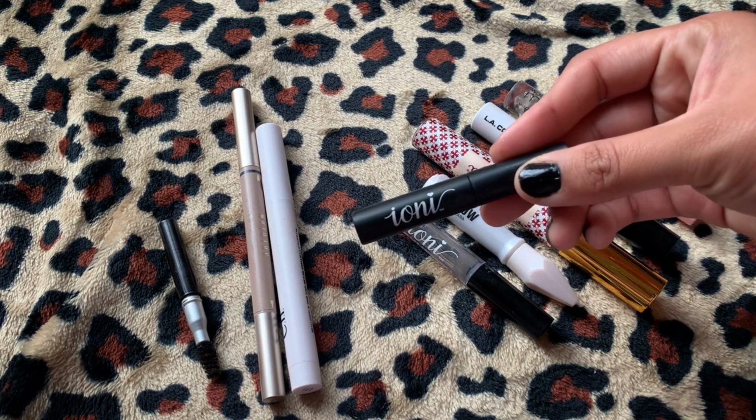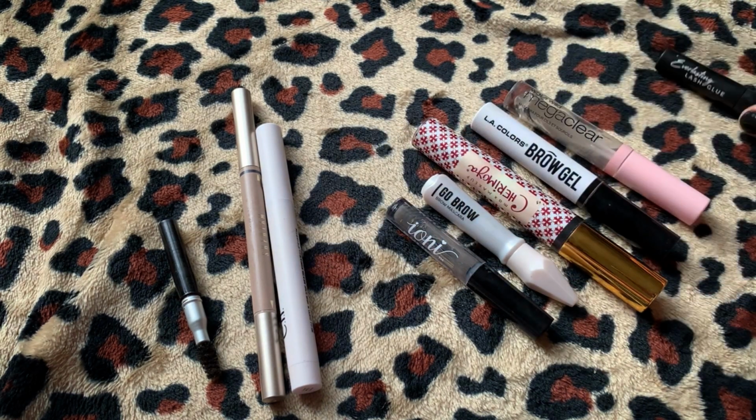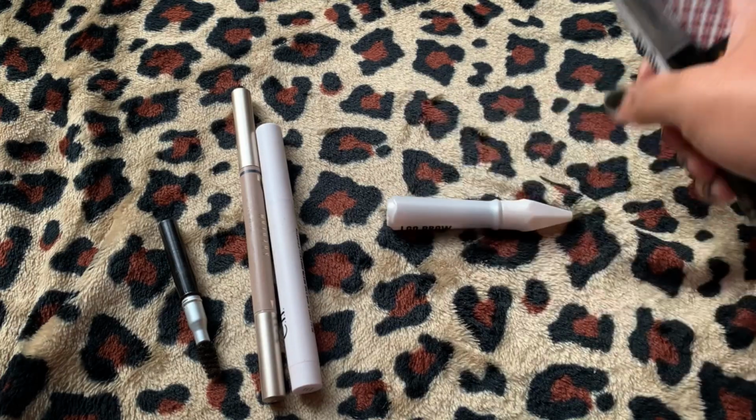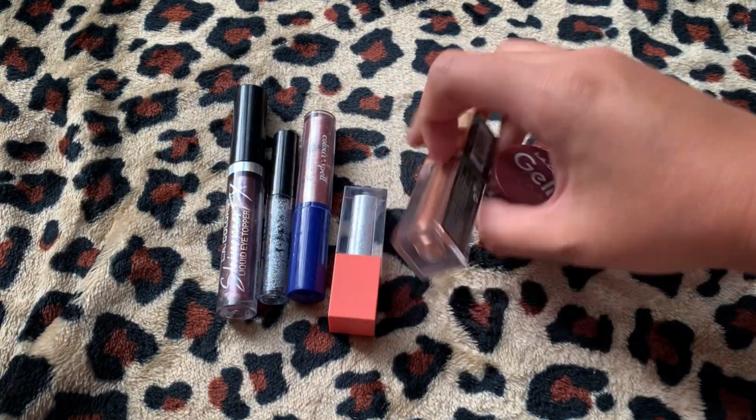And then we have another Eyeliner Cosmetics. Oh, this is a lash glue. I don't know why it's in here, but then we have this one here from City Color, which I already have a backup of and I love so much. So that's all the brow products I used up. All right, next we have like eyeshadowy kind of products.